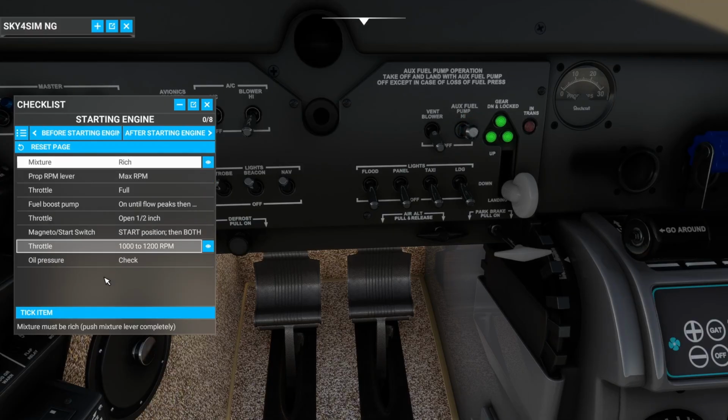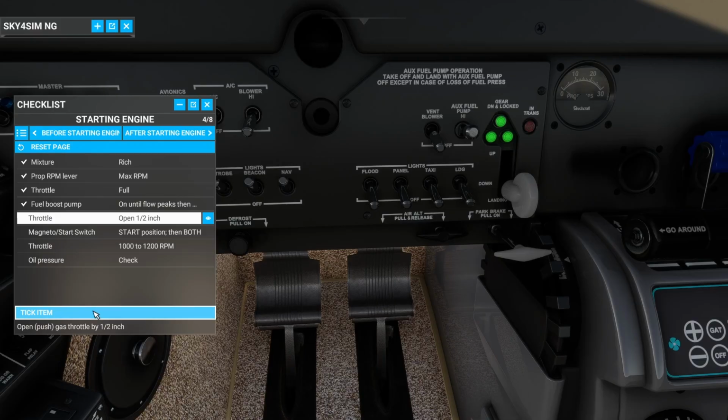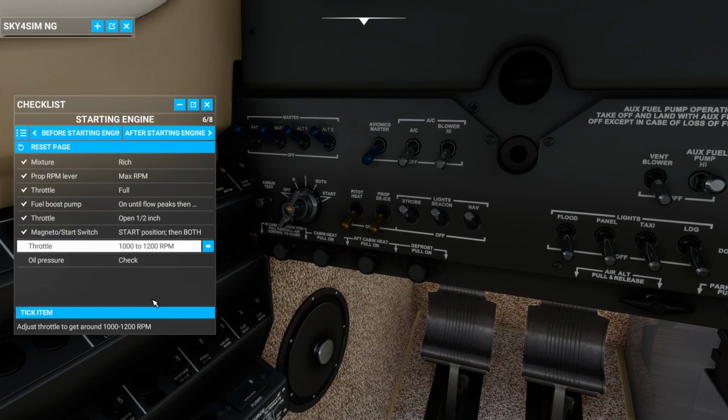Alright, actually need to start taking this. Throttle open to 1/2 inch. So we'll go about right there. And then here we go, starting up the plane. Magneto to start position. And then both. You're good to go. Alright, contact the tower for clearance.